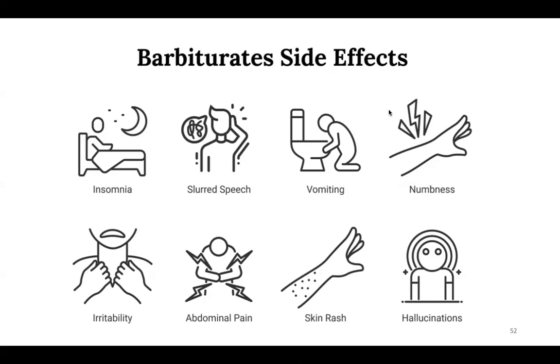Next, precautions. As noted previously, barbiturates induce the cytochrome P450 system and therefore may decrease the duration of action of drugs that are metabolized by those hepatic enzymes. Barbiturates increase porphyrin synthesis and are contraindicated in patients with acute intermittent porphyria.